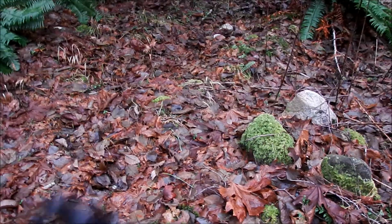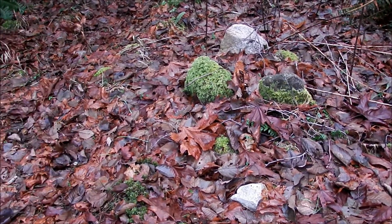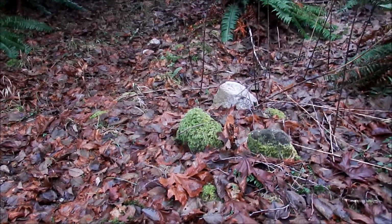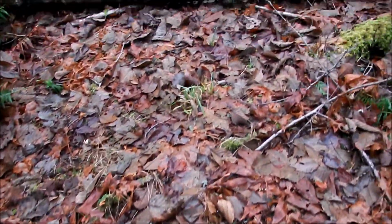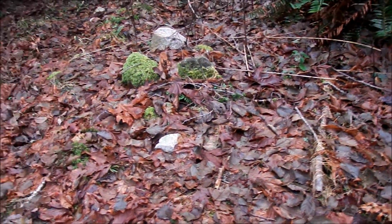So you can see there's at least three clusters of rock pilings here that are elongated. And I think they're basically the graves of perhaps the settler families that originally lived here. There's another pile of rocks right here that I'm standing on with moss growing all over it. So they're sort of like these mounds of rock pilings.